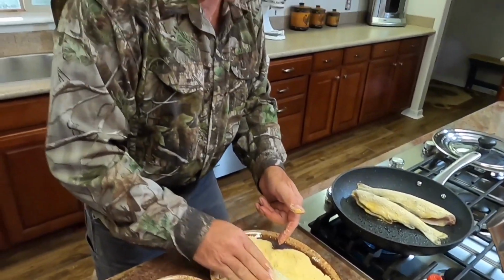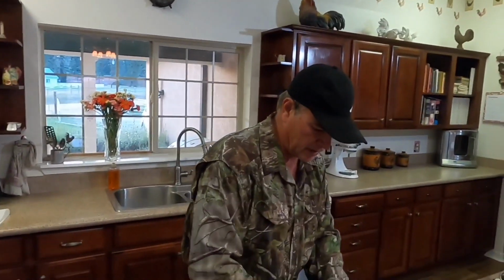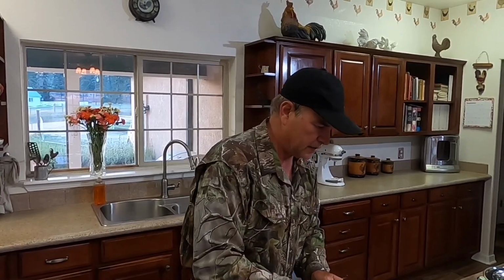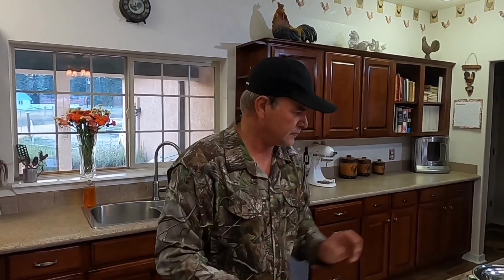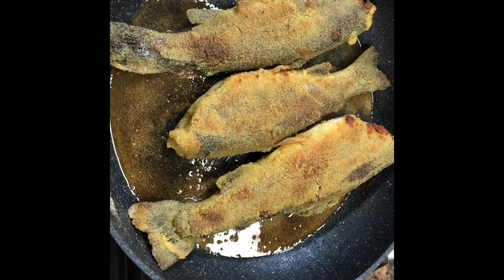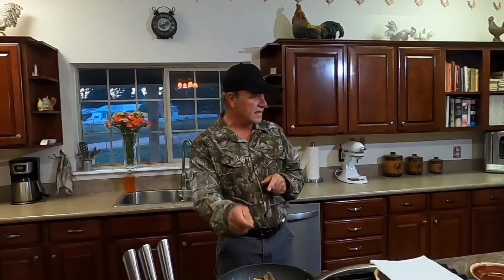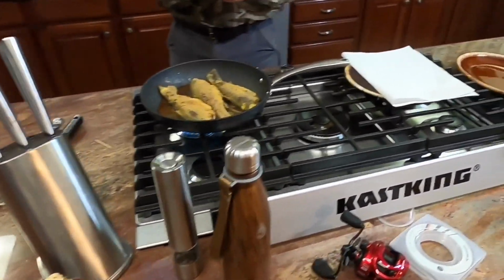We're going to cook these for about 7 minutes, and we are going to cook them all the way through on one side. That is why we are going to have a lid. So we're going to put the lid on. They are basically going to cook in the pan for about 7.5 minutes. We flipped them, probably cooked them for about another 5.